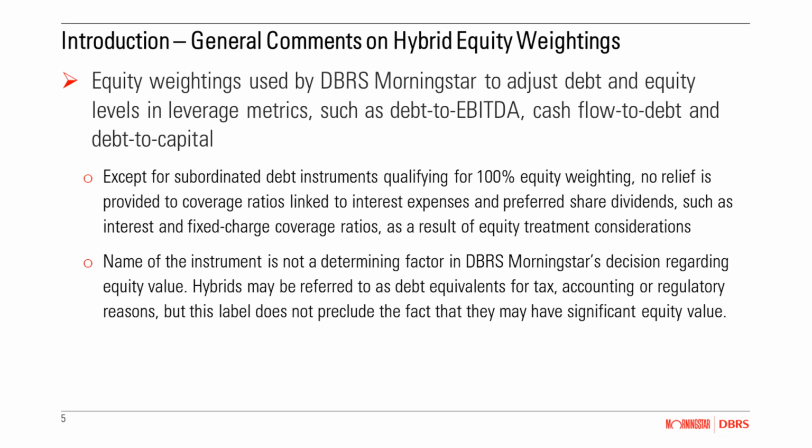The hybrid security equity weightings are used by DBRS Morningstar to adjust debt and equity levels in its leverage metrics calculations, such as debt to EBITDA, cash flow to debt, and debt to capital. However, in the vast majority of cases, the interest expense of hybrid securities is not adjusted in calculating coverage ratios, such as EBITDA interest coverage, until an issuer decides to exercise its deferral rights under the instrument. DBRS Morningstar expects the interest expense of the hybrid securities to be paid. DBRS Morningstar believes that all interest expense that is paid should be captured in its interest coverage ratios, regardless of whether it's senior unsecured or hybrid interest.